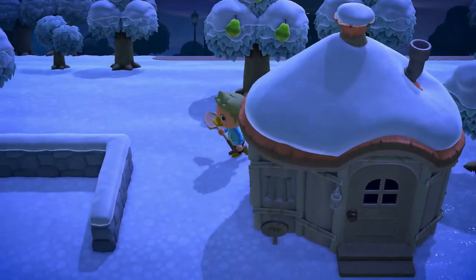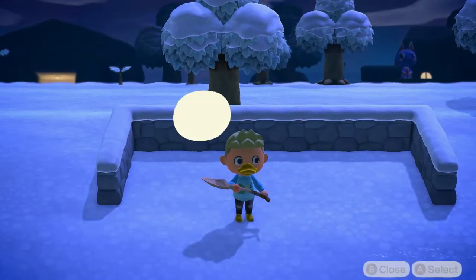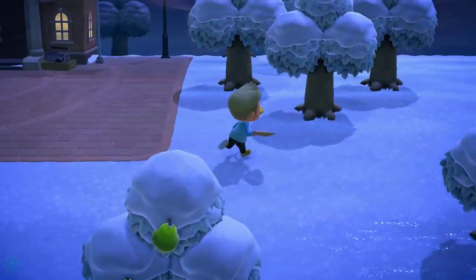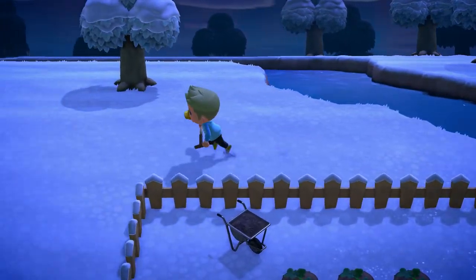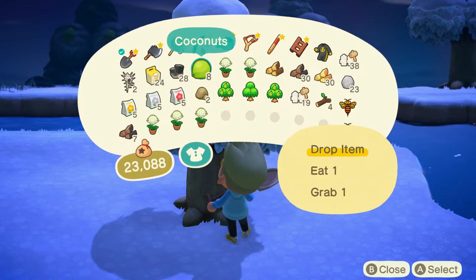Anyway... Just trying to play my video games. Tulips. That's what we were trying to do. Oh, and Cleo sent over some town tunes. Okay, perfect. Thank you. I'm gonna attempt those. Let's move this tree out of our way.